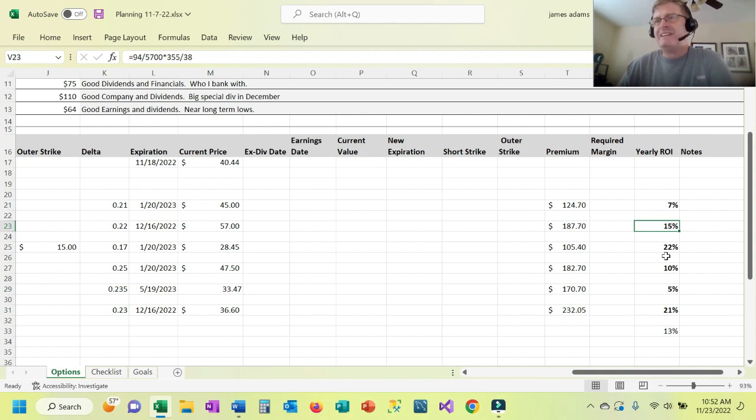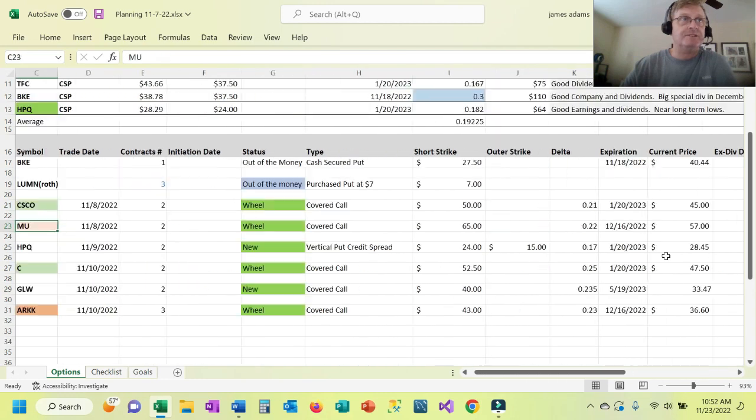But I did this just to kind of get a feeling for it. Again, my main goal is to be able to double the dividends, and again, with one trade I was pretty much able to do this. So now let's jump to the next trade.